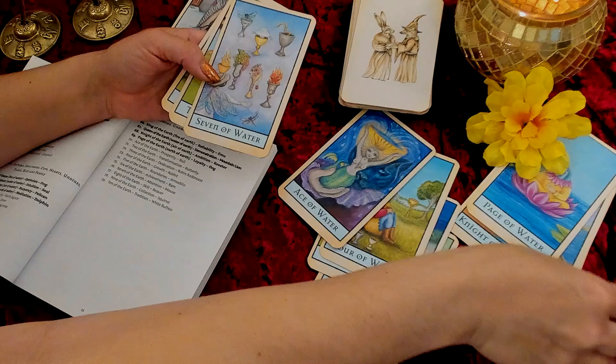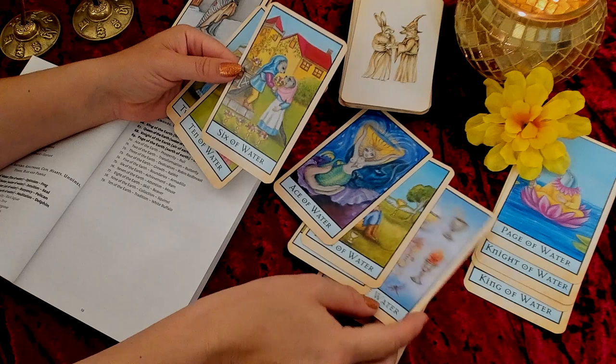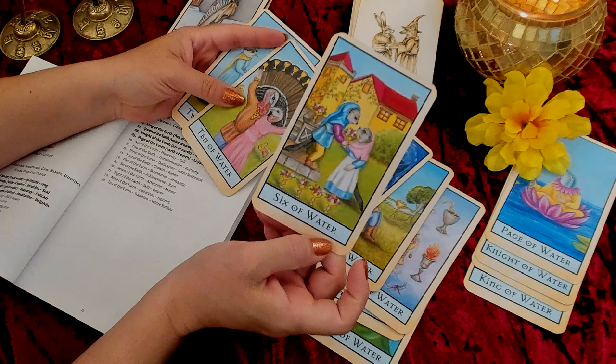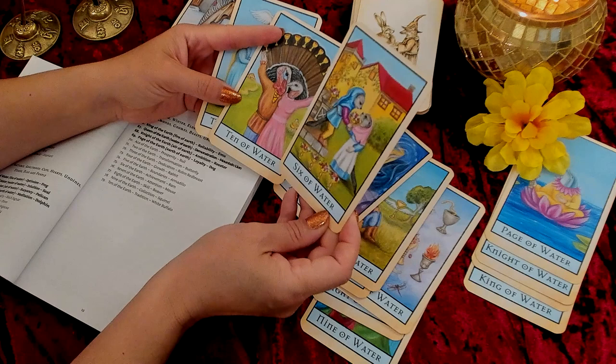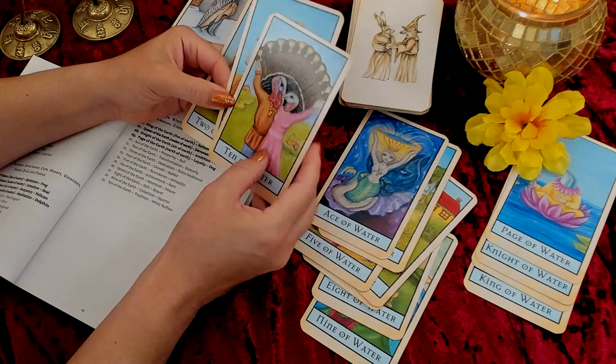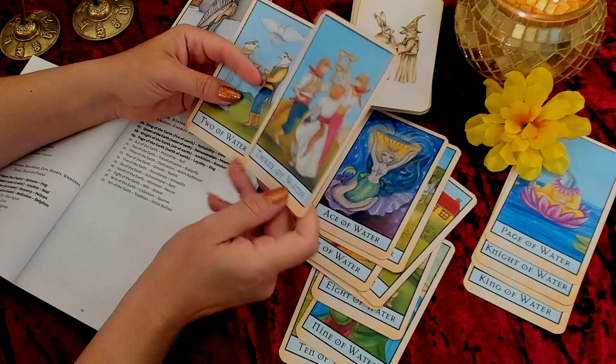Seven of water, we have the dragonfly. And the six of water. I think those are beavers. Let me see. Oh, otters. They're otters, they have a different face. Yeah, they're otters. Cute. I would have liked to actually see them in the water. But that's still really cute. The 10 of water, turkey. Again, I was just talking about the turkey. Turkey is a guard animal. 3 of water, mongoose.